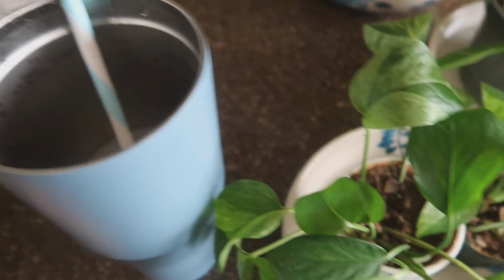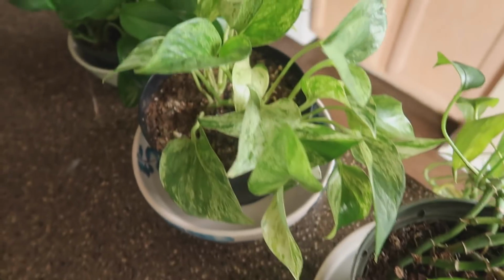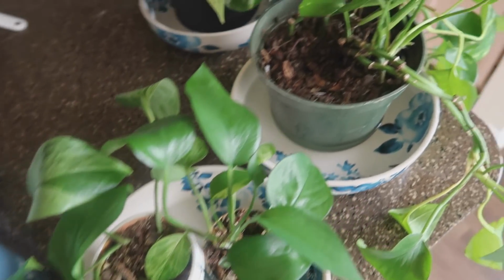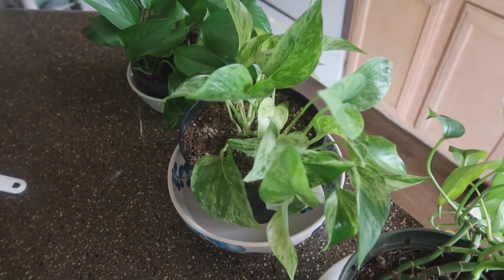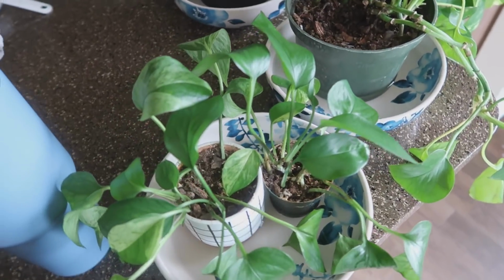I'm watering myself and I'm also watering all of my plants. They all basically need water. I did water the big ones in the shower like a week, 2 weeks ago maybe. I don't water my plants that often. Pothos don't really need it. But these ones have gone far too long. So they're all getting a nice bottom water so that they perk up really well.